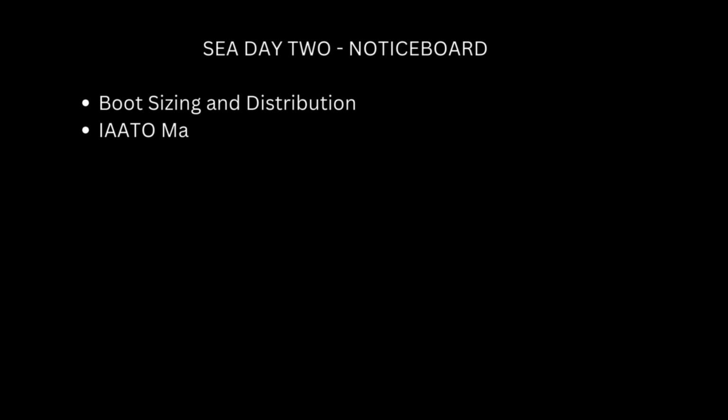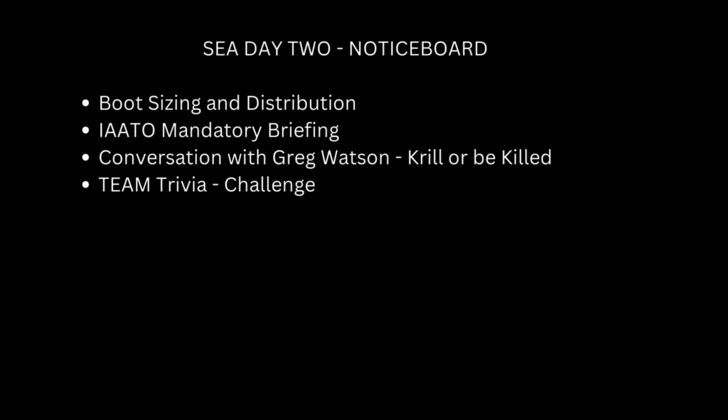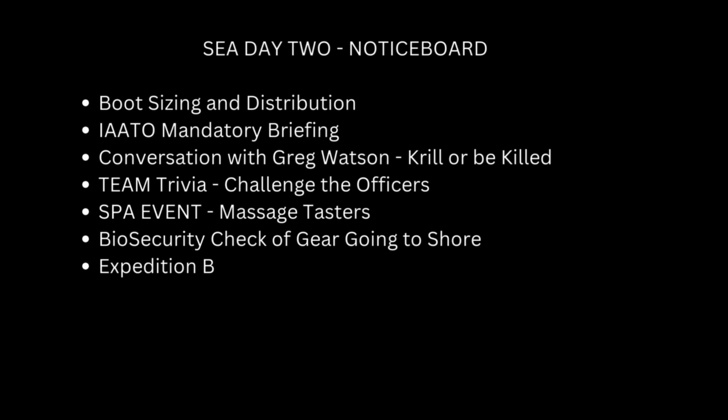Day 2 is now upon us, and there are things that we need to get done today, starting with the boot sizing and distribution down in the mudroom, and a mandatory in-person briefing from IAATO, which sets the rules of the road for setting foot on Antarctica, as well as a biosecurity screening of any gear that wasn't brand new and out of the box, which needed to be checked for spores, seeds, etc.